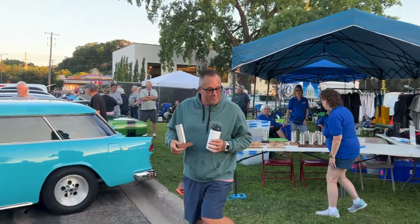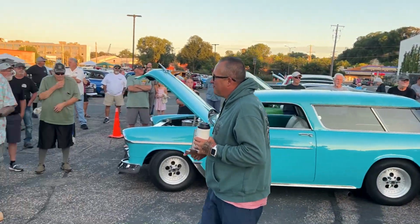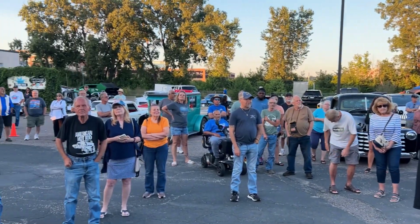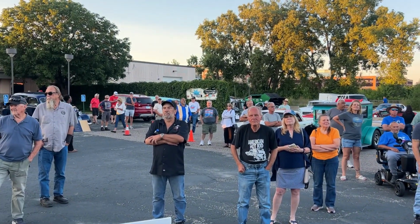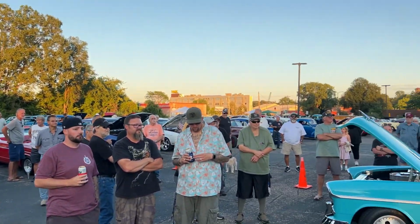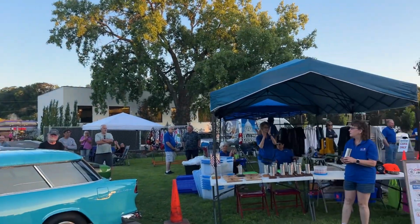Thank you. The second award is the Ron Steve Award. It's in memory of our dear friend and club member, Ron Steve, who's no longer with us. And this goes to Lou Everett with his 51 Chevy truck.